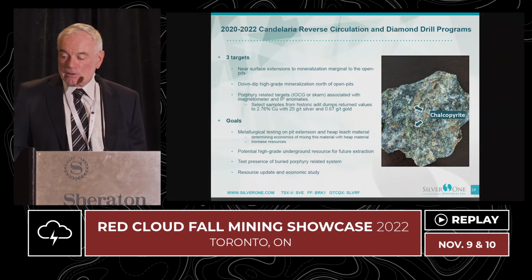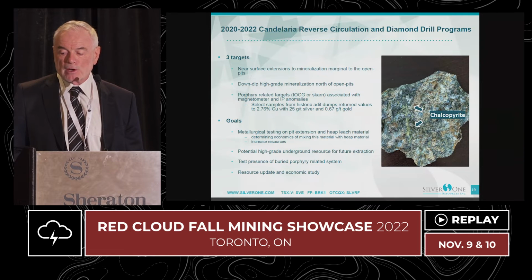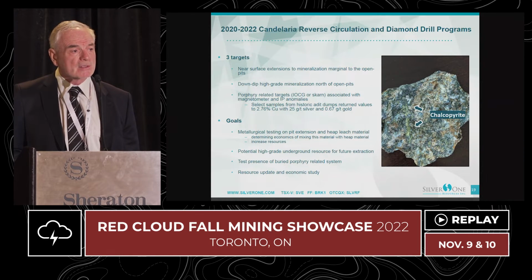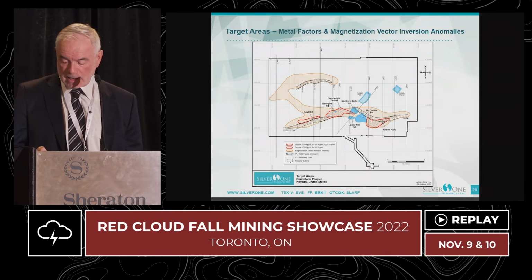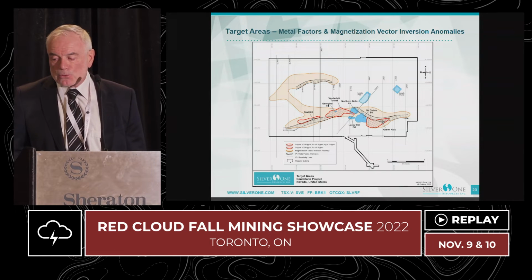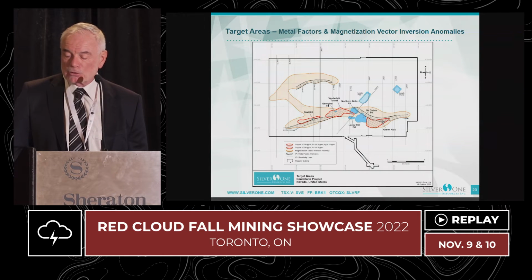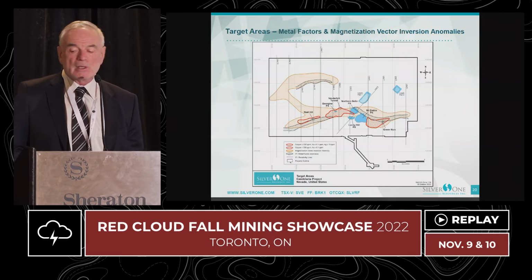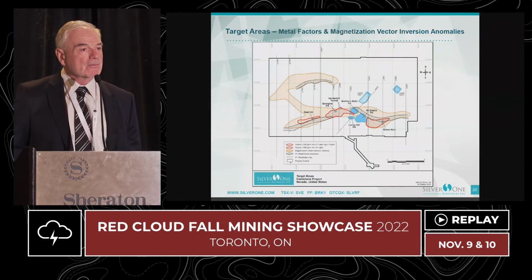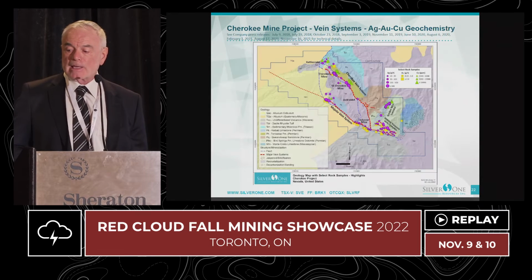On top of that, we see that some of these rocks have returned values up to 2.76% copper with very good silver and gold credits. So is there a big porphyry system as well as the silver oxide at Candelaria? Something we will explore in the future. This is just a compilation map that shows essentially we have coincidental IP, coincidental magnetic vector anomalies, and good geochemistry, with copper oxide abundant on surface at the Red Hill area to the west of the two big open pits. So a lot of work to be done at Candelaria.